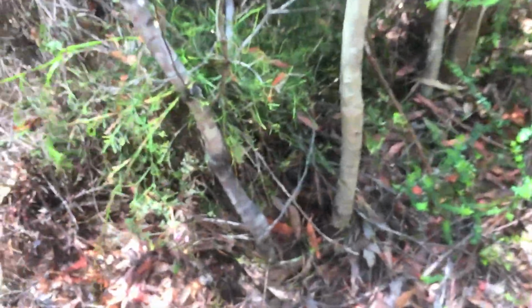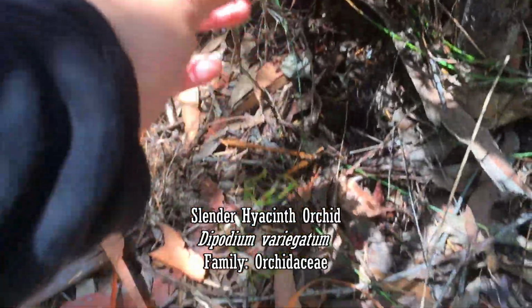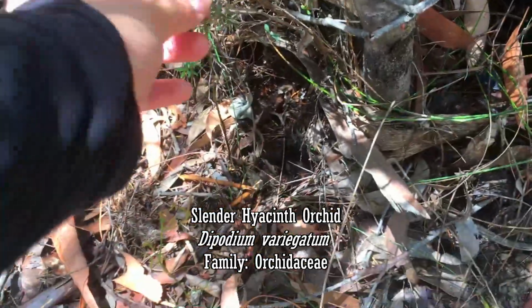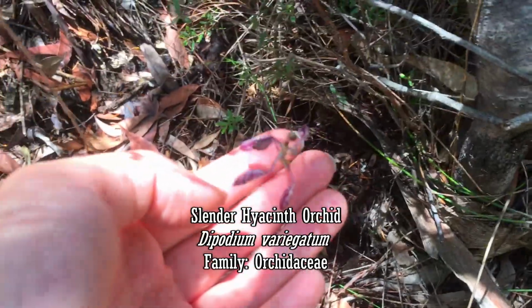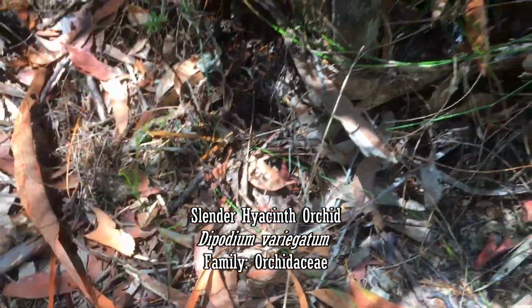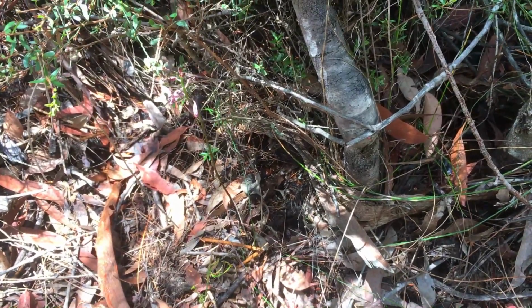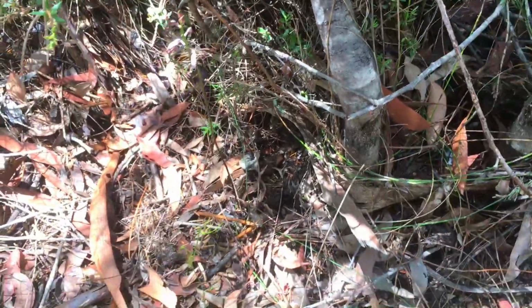Just walking around here. Oh, another little orchid. Dipodium variegatum, a leafless saprophyte. These are very common if you know where to look. These haven't opened yet, but very common orchid, very, very interesting. They bloom around November, December, so now's a good time. It might be starting to get a bit late for some of them, but you see there's one that hasn't opened yet. So a lot of cool stuff.